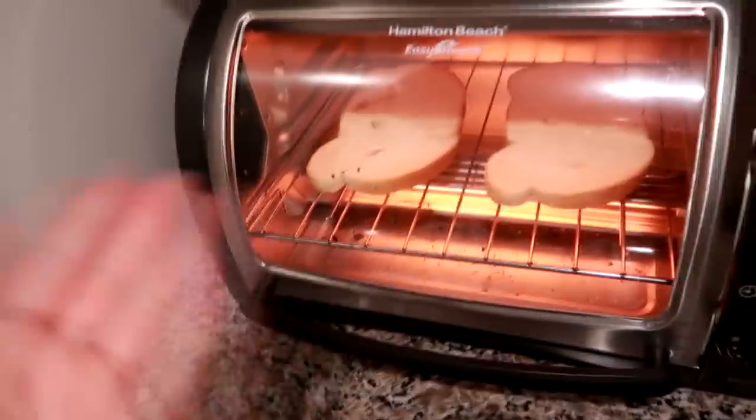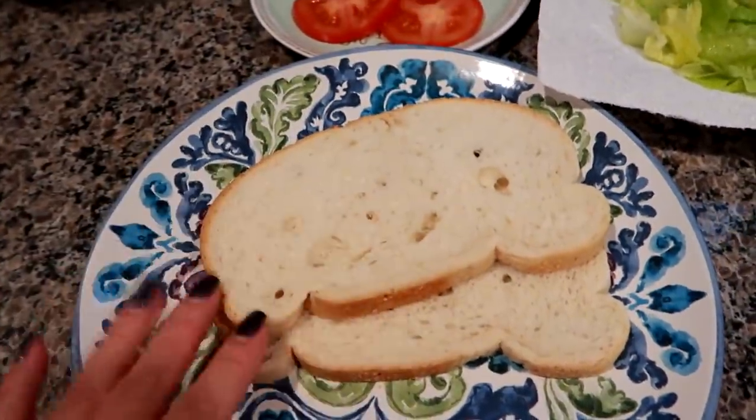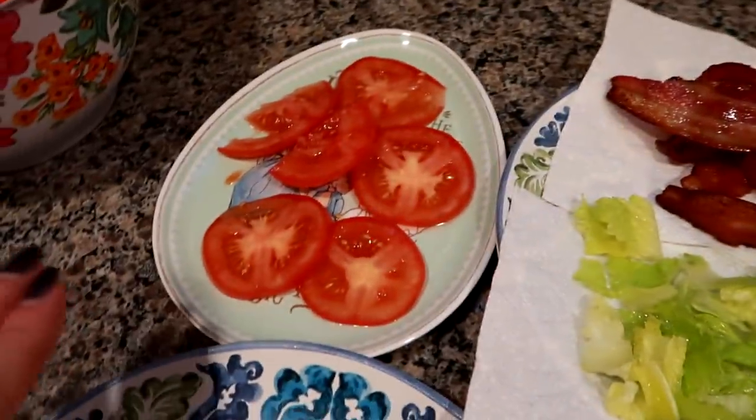So I've got my husband's or mine, the first sandwich toasting, and then the second one ready to go on this locally made white bread. It's really nice and hearty. And then I've got my bacon, my lettuce, and my tomato ready to go.